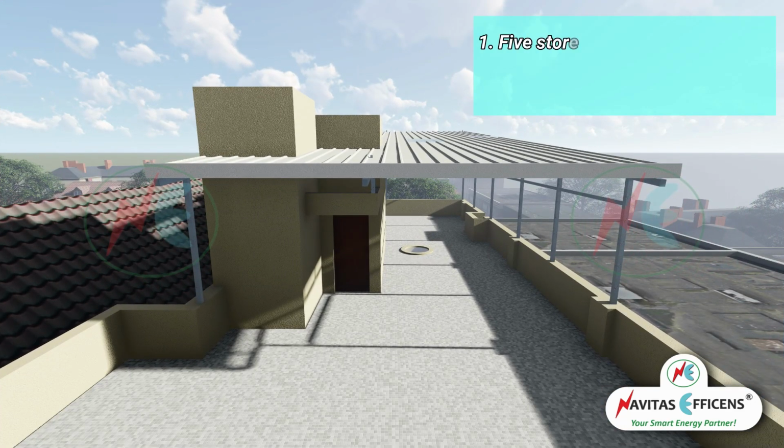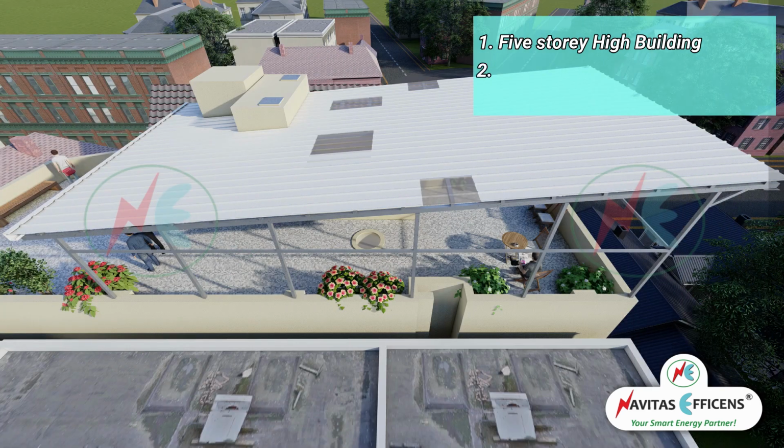This site had a few challenges. 1. 5-story high building for mounting 17 kilowatt solar panels. 2. Due to transparent sheets, arrangement of solar panels and walkway was challenging.